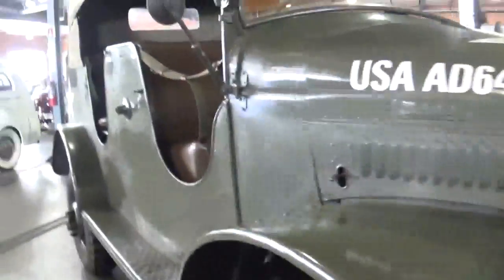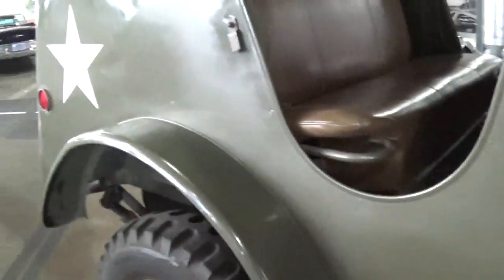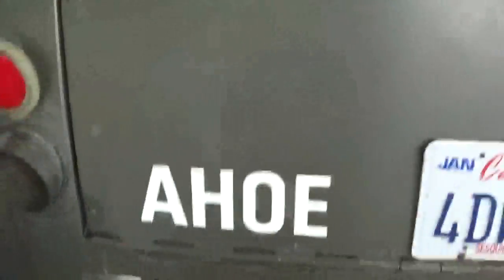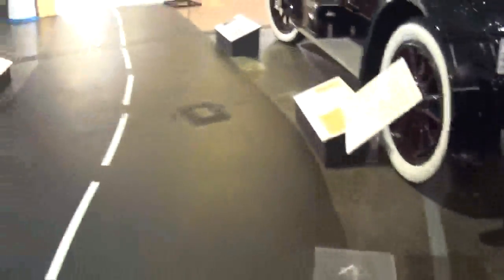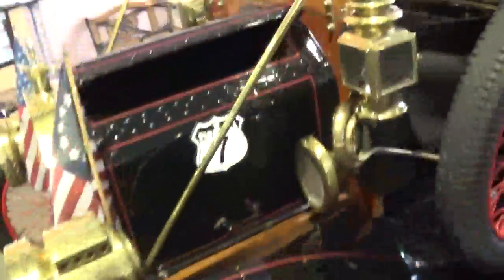This is new here. This is a 1941 Dodge military truck. That thing looks cool. This is a World War II vehicle, I'm guessing, since this is a 41. Here's the 1909 Ford that I rode in before, the Model T. This thing's awesome. Let's move on over here.